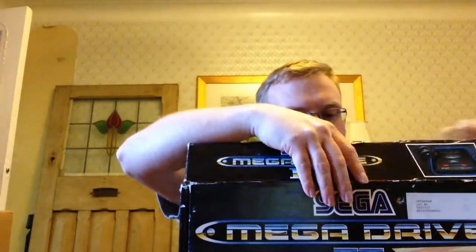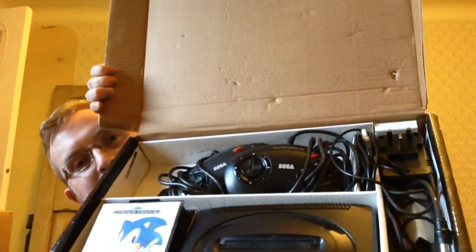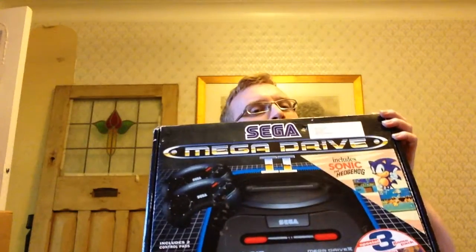But I'll just give you a quick peek inside. It is lovely condition. Really nice condition. It's got Sonic there, two controllers, all the cables and everything. It's missing the 3-in-1 game pack with Golden Axe, Revenge of Shinobi and Streets of Rage, but that's not a problem. So Mega Drive 2, I've already got a Mega Drive, but it's the first one, so yeah, I'll put that in my own collection.